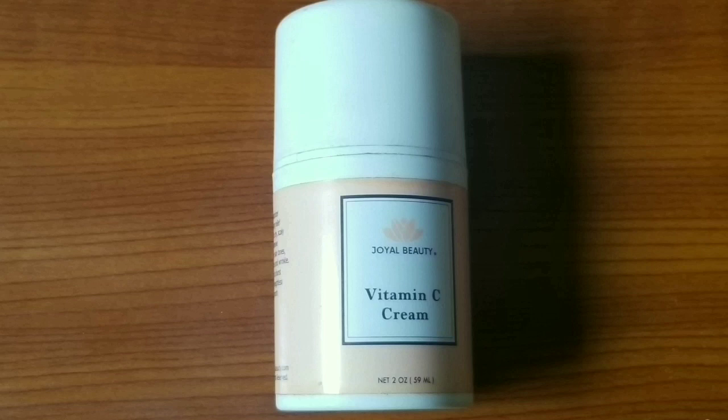And so this cream itself is a vitamin C cream, which means it's going to help your skin to produce collagen and also inhibit your skin from producing melanin. So you need this cream. It's going to moisturize your body. I love this cream. In fact, anytime I'm going out, I just want to moisturize my body, I apply this vitamin C cream.